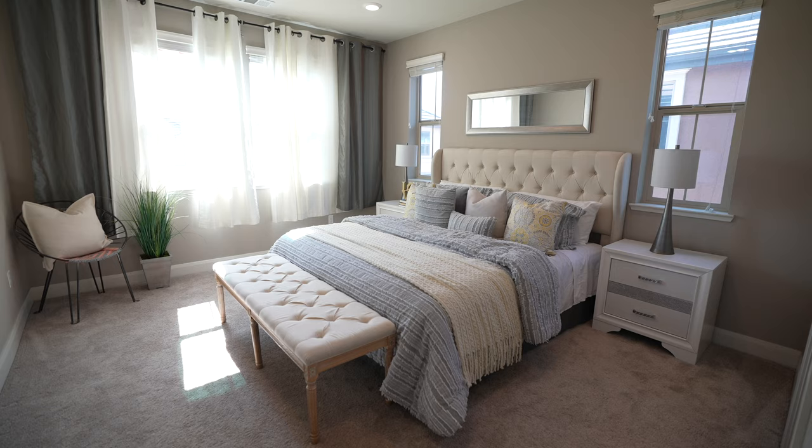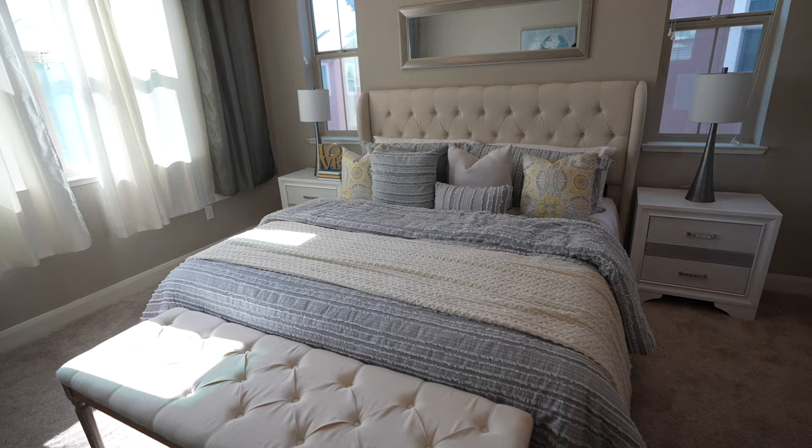Look at this, California King. Is that a California King? I don't know. It's pretty big, huh? It is, it is pretty big. I need a bed like that. This bed is bigger than my room at home.